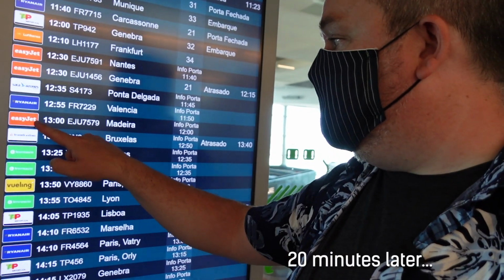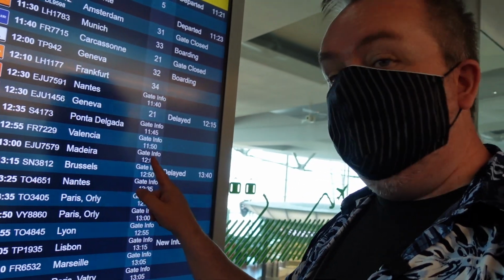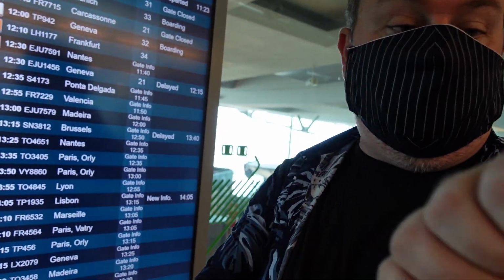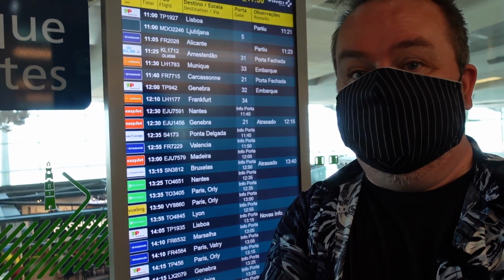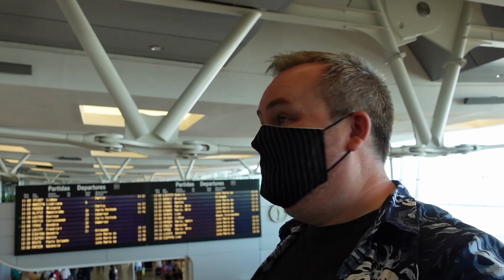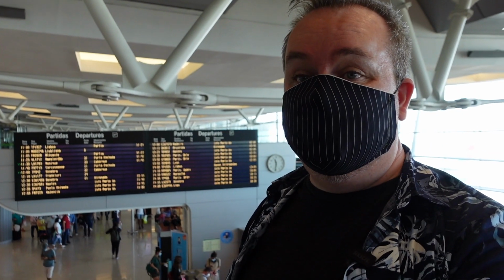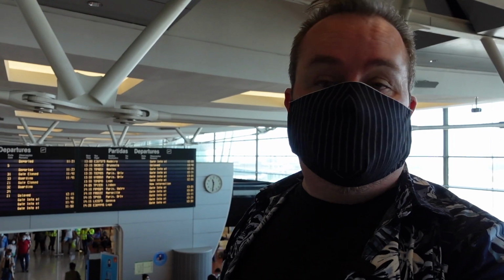So I can see that my flight is listed here, EJU 7579 with easyJet to Madeira. Gate info is not available until 12 o'clock, so I have half an hour to kill in the shops. Always a bad idea. I do like an old style departures gate. I remember the one in Dublin whenever I was a child. This reminds me a lot of that. And of course Madeira is showing up there. Still no gate info, of course, which is fine.